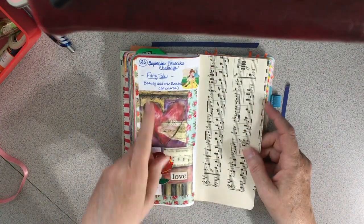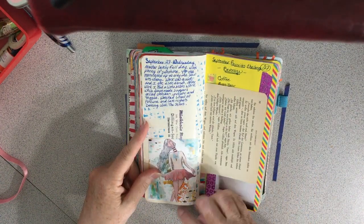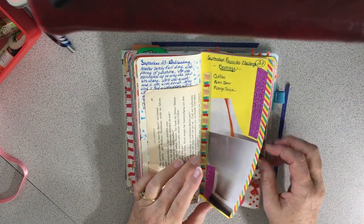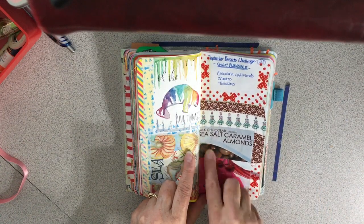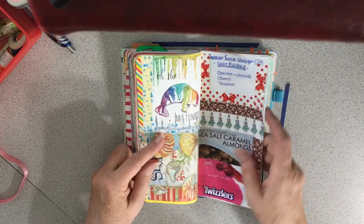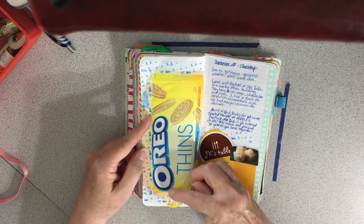Same here, favorite fairy tale, Beauty and the Beast, of course. Talked about Wednesday, and favorite beverage, coffee. Just some more decorating, guilty pleasures, Twizzlers, and sea salt caramel, almonds, chocolate, Cheetos, the usual. We just had packaging left.